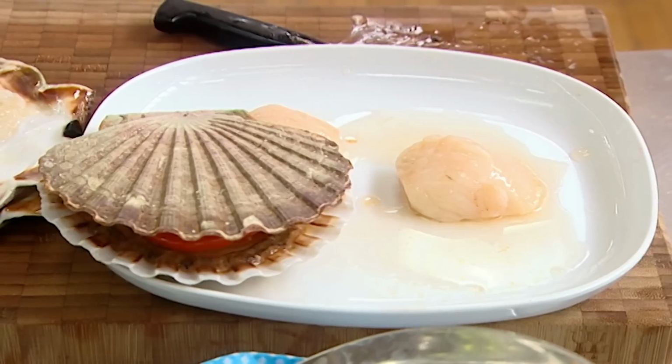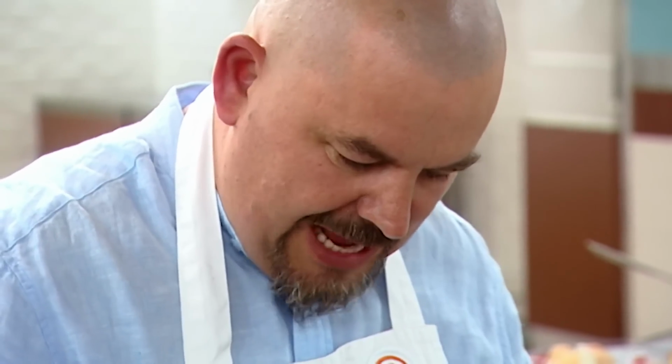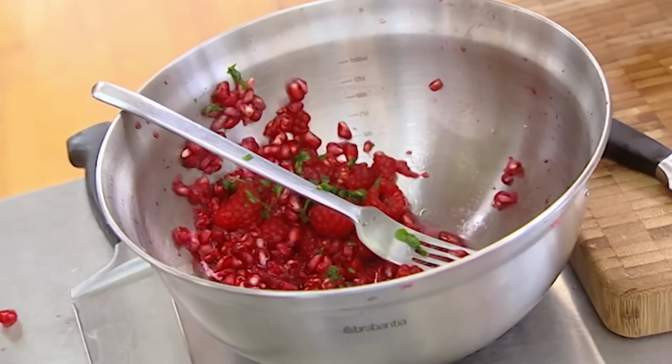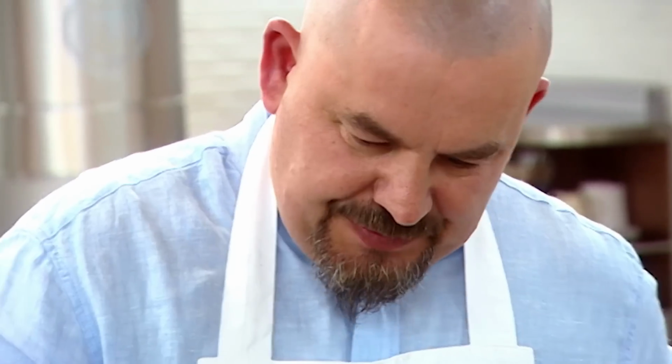What are our three courses, Matt? I'm doing some smoked scallops with a bit of wild garlic. I'm doing some lamb cutlets with beetroot, carrots, the lamb to be served on some smoked mash, followed by a pomegranate and raspberry mash and a little raspberry sabayon on the top. What I showed you last time was what I cook every day. This is to demonstrate a bit more breadth.